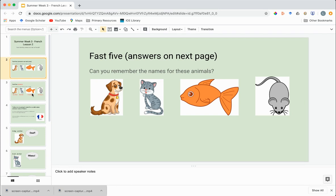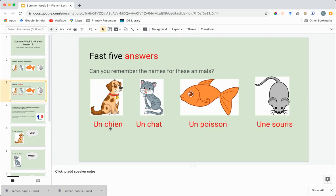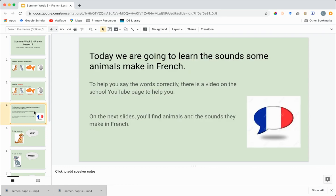Okay, so here are the answers. The dog is un chien, a cat is un chat, a fish is un poisson, and a mouse is une souris. So, we are going to be making some animal sounds in French.